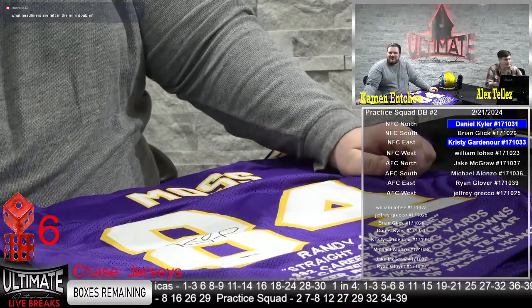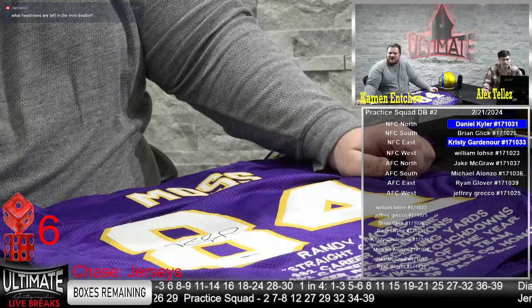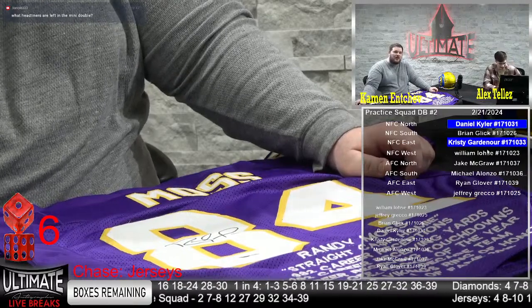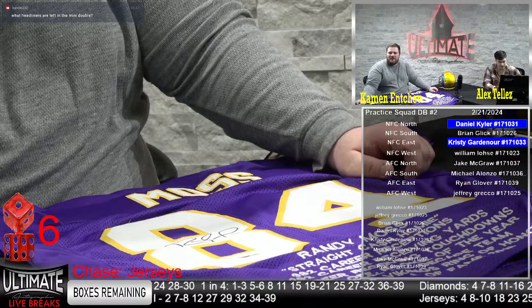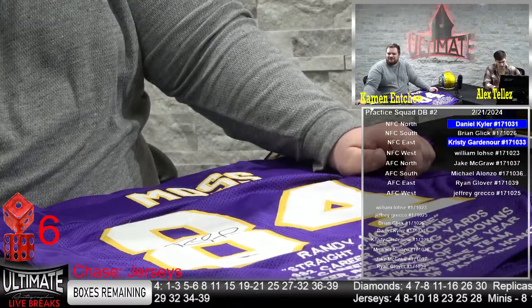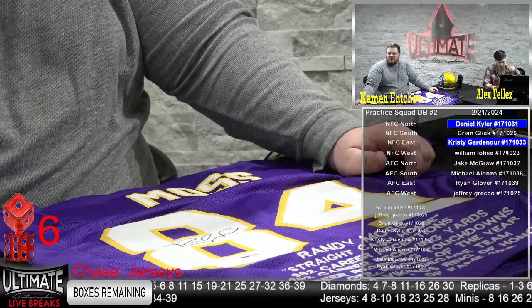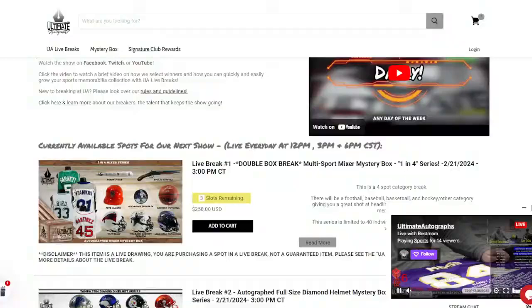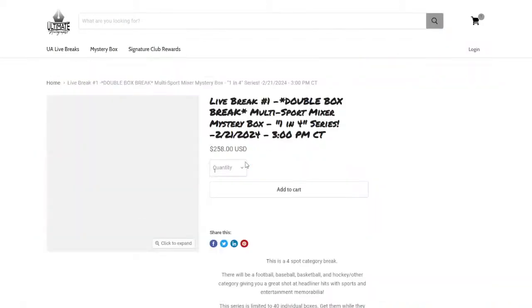So, guys, let's run back the practice squad. Mini helmets definitely coming up here. 2 to go in those minis. Only 3 to go in that 1 and 4, by the way, as well. The double box. So that could be happening this program, too. So let's do a quick top-to-bottom rundown. Let them know about the break page. I know I did one of these earlier, but we're a little bit open right now.